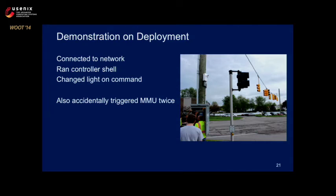So we looked up the network name for the next network down the road and connected a half mile down that way instead. And that worked just fine. So now we were on the network. We activated our script, not logged in, there's no access control, connected to the controller, and ran it to change lights. So we could watch as the light was green, and we click the button, it'd turn yellow immediately and then go to red. Along the way, while we were trying things, we actually accidentally triggered the MMU on 2 separate occasions. So if you're wondering whether it's there and working, yeah, it's paying attention.